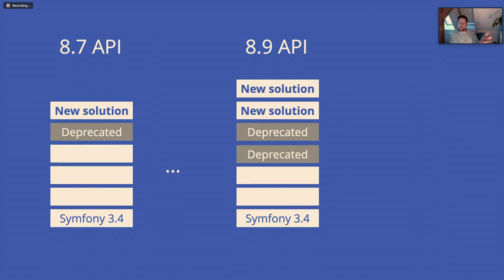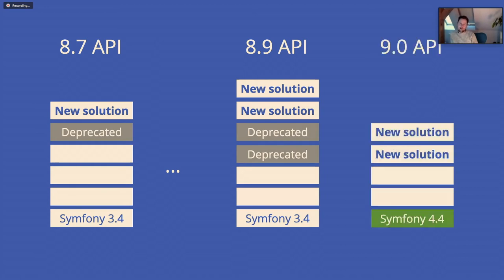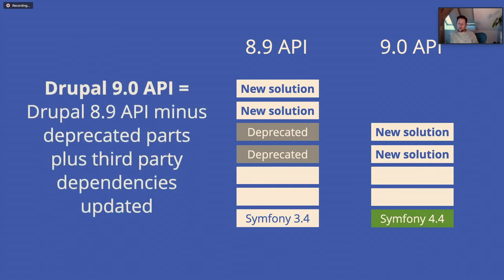8.8. And then 8.9, we have a bunch of new solutions, and we have a bunch of different things. We still have Symfony 3.8. That's the last release of Drupal 8 that we're going to release on June 1st, 2020. And the first release of Drupal 9 that we're going to also release on June 3rd, 2020 is Drupal 9. Drupal 9 is basically removing all the things that we said we're going to remove. We keep around all the things that we've added already in Drupal 8. And we update our third-party dependencies. So in other words, the Drupal 9 API will be the 8.9 API minus all the deprecated things and third-party dependencies.